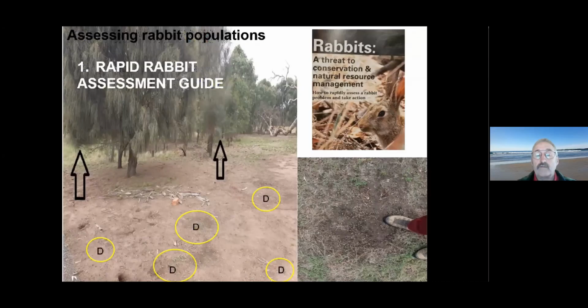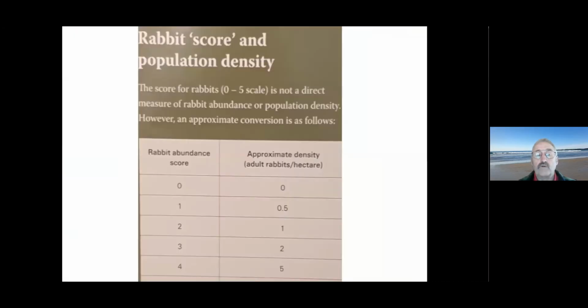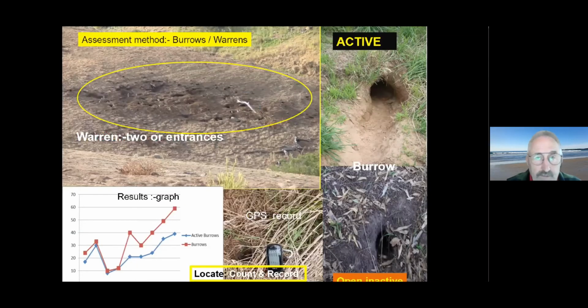Okay, so let's move on. I'll push the wheel the right way. So the assessment methods. This assessment method is very simple. You look at where the burrows are and you look at whether the burrow is being used by rabbits or not. So you can create a little index of active and non-active. It's been suggested that if you have a burrow which is open, at some point in time, rabbits will inhabit it.